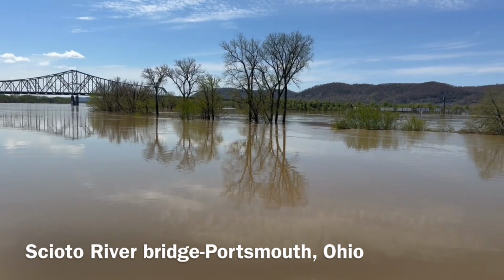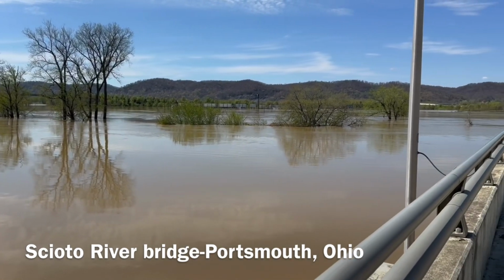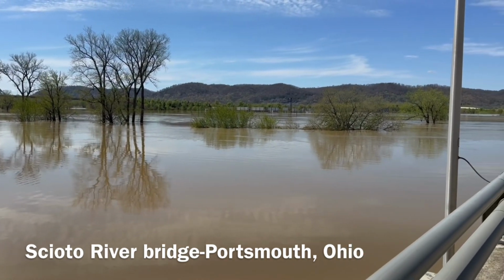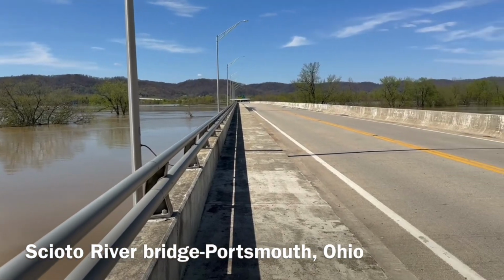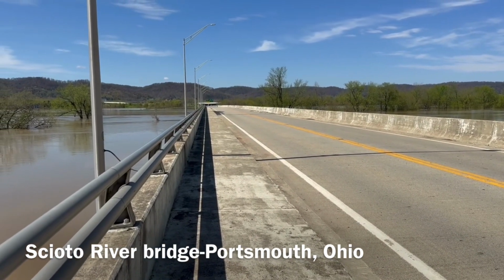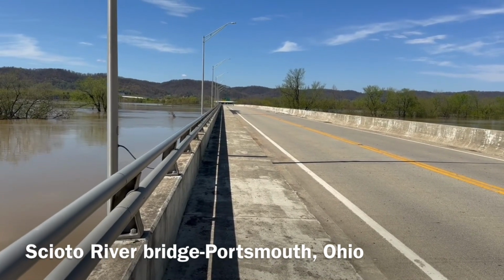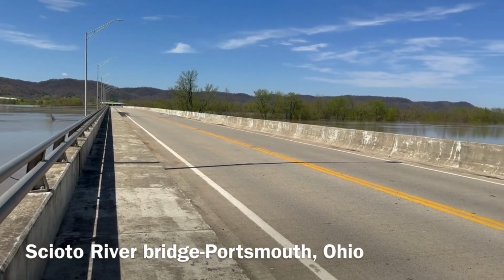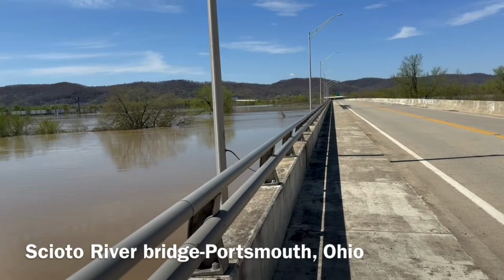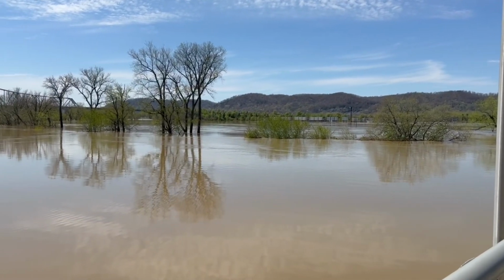I'm on the South River, and this would be the bridge that takes you to what they call West Portsmouth, and it is closed because of the high water in this area, as you can see out that way.